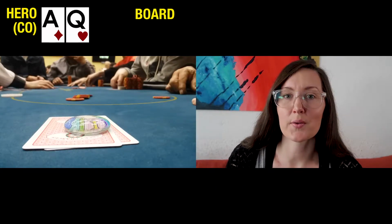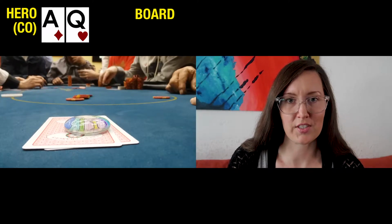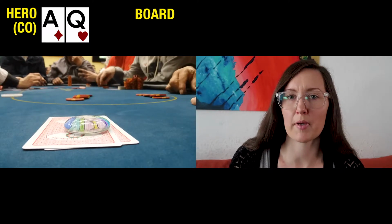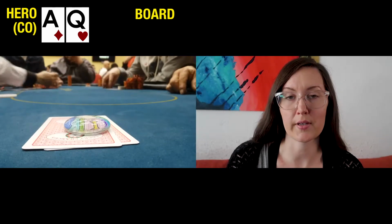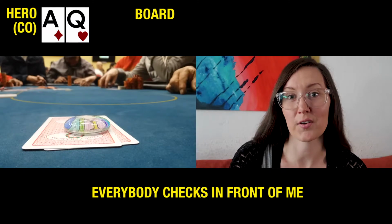I'm not going to tell you what the flop was, at least not yet. Let me just tell you the action and let you guess what the flop might have been, or if the flop even mattered. So 3 loose players check in front of me, and then the guy on my right, who has no business being in the pot, also checks. There's around $100 in the pot. What do you think I should do?